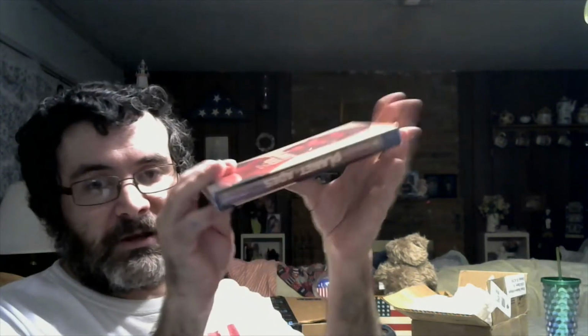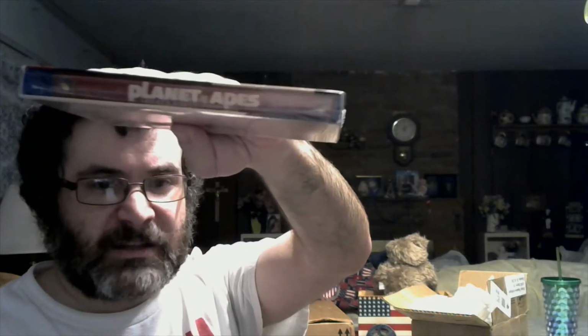So it's all 5 of the classic Planet of the Apes movies, none of those Hollywood remakes. And yeah, all 5 discs are in this little Blu-ray case that slips out of this slip case. So the Planet of the Apes Legacy Collection is one that's out of print, but I think 20th Century Fox just sells all 5 movies on separate Blu-rays now.